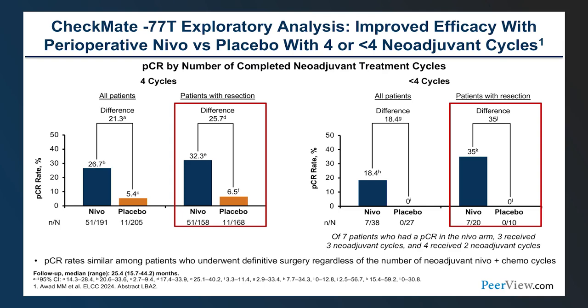This is interesting, data presented by Dr. Watt at ELCC, showing the differences in the resected population. I'll draw your attention to the red boxes. Usually when we report these trials, we report on the intent to treat population, and that's where you'll see anything from 17 to 26% PCR rate. But that's omitting all of the patients who didn't make it to surgery.